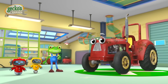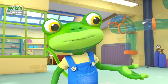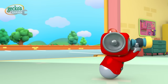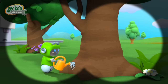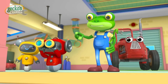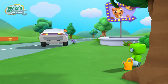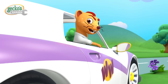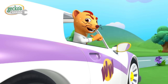Hello, everyone. We're just about to fit Trevor's new attachment. Green, could you please pass me? Green? Green? Green, where are you? Oh, Green's watering her favourite tree. Out of the way, Tiny! I'm going to build my new junk food cafe, and this tree is in my way!